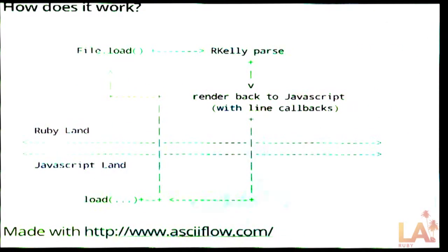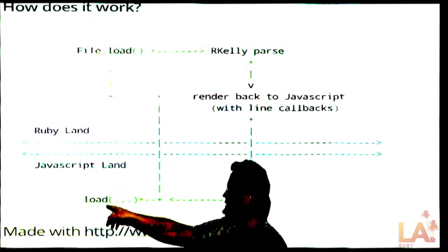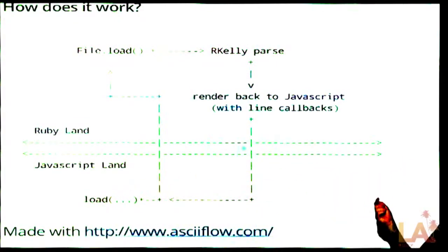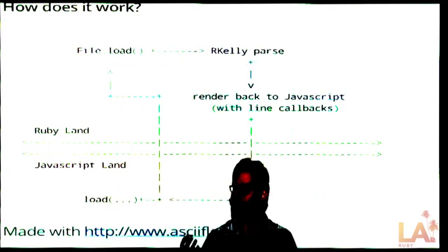So how does it work? This diagram's kind of funky, but I made an ASCII diagram. So the idea is the Ruby racer executes a JavaScript runtime, but it has the ability to go in and out of Ruby, basically. So you can actually, in Ruby, define functions that will appear in JavaScript that will actually execute Ruby code. So in this case, we defined a load function that can be called by JavaScript, but will actually execute a Ruby function. So in this case, load meaning you're loading your JavaScript file inside your test to actually execute it.